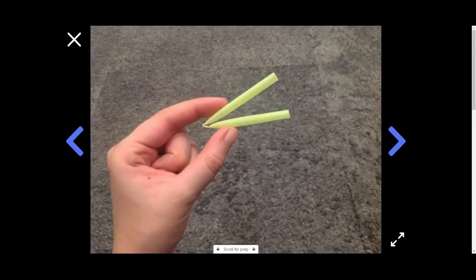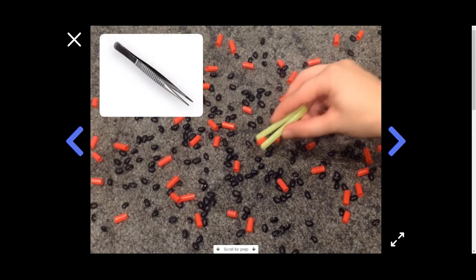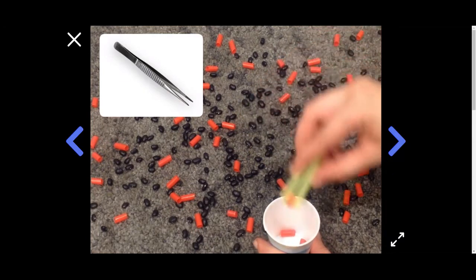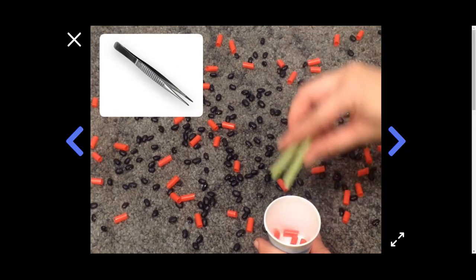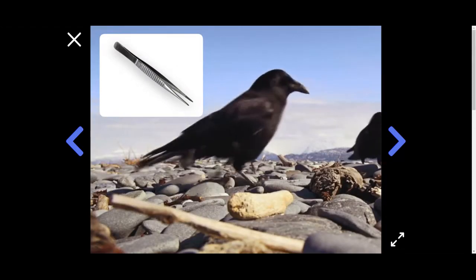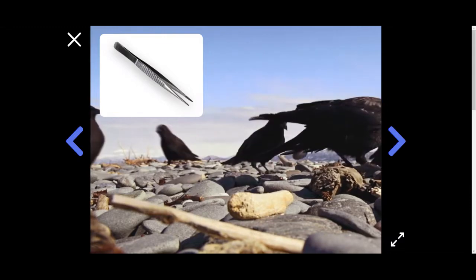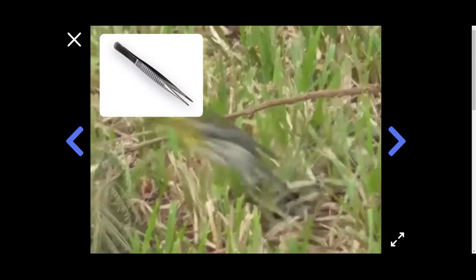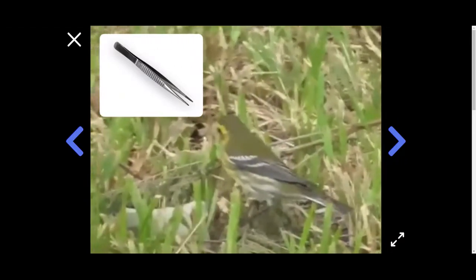Lots of small birds have narrow, pointed beaks like this. These beaks act like tweezers, picking something small out of a crowded space. Beaks like these are really good at getting seeds out of a bunch of rocks, like these crows are doing here. Or this bird, it uses its small pointed beak to pick insects off of the ground.